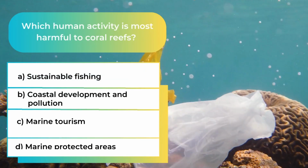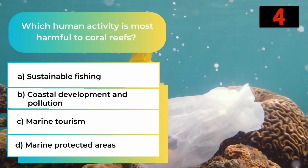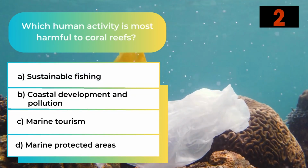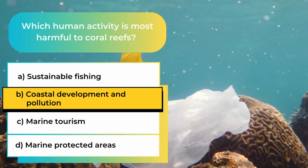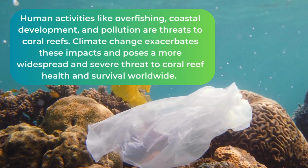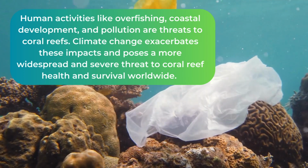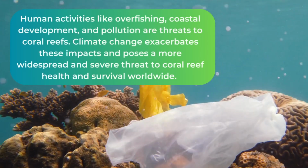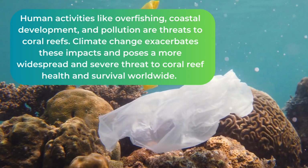Which human activity is most harmful to coral reefs? The answer is B. Coastal development and pollution. Human activities like overfishing, coastal development, and pollution are threats to coral reefs. Climate change exacerbates these impacts and poses a more widespread and severe threat to coral reef health and survival worldwide.